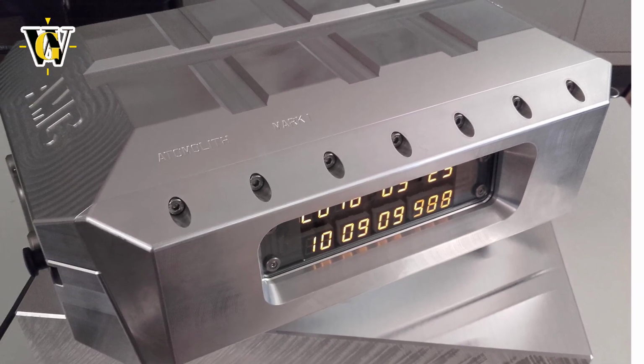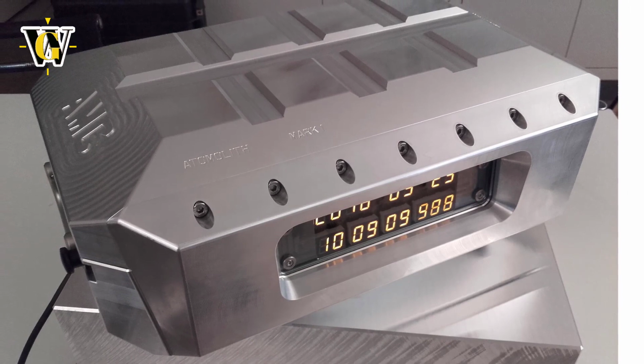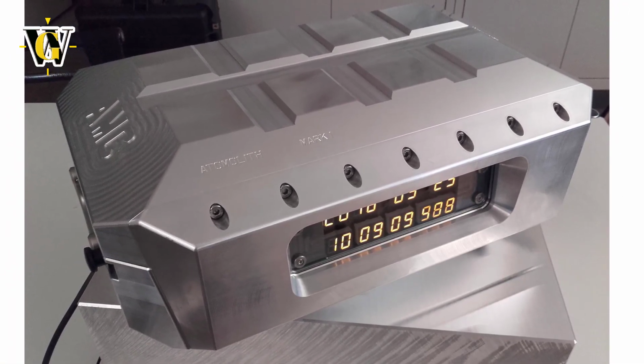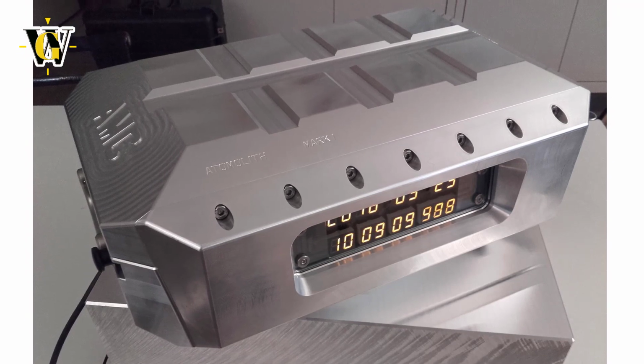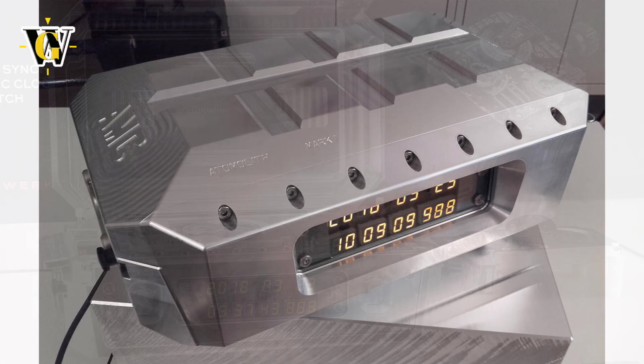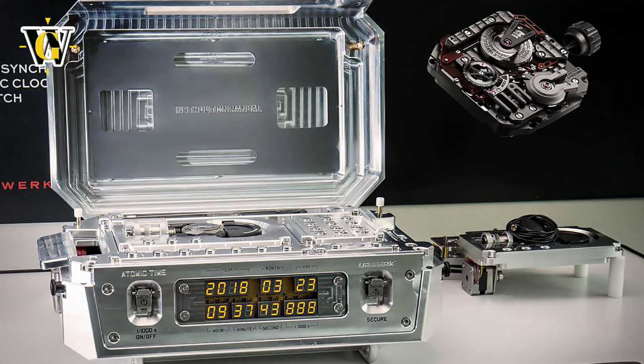But they didn't. They made an actual working atomic clock the size of a briefcase, meaning you have the same type of clock that only 5 other countries in the world have right in your own house. I mean, how cool is that? But that is not where the coolness stops. So now we'll explain how it all works and why it's cool beyond measure.